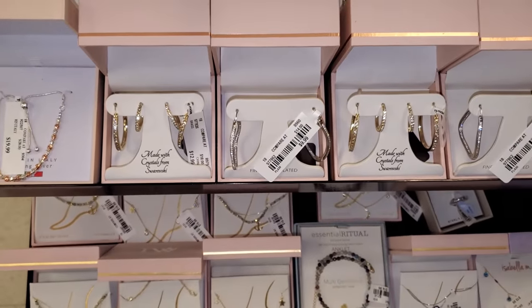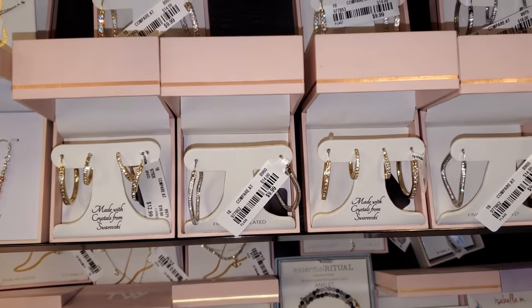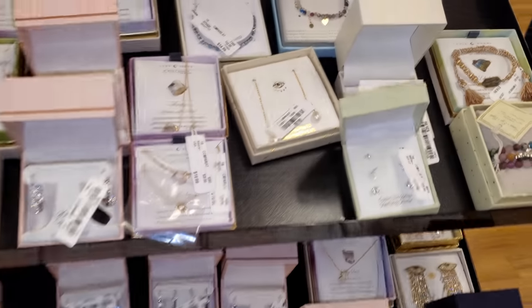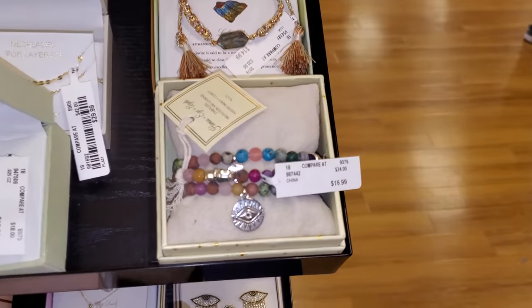Okay, and everything else is gonna be like a hoop, the gold and silver hoops. Somebody just came in with a beautiful Rottweiler. My husband really wants one.